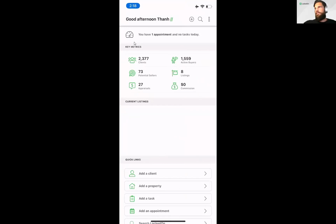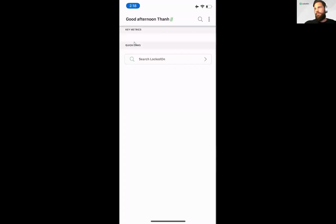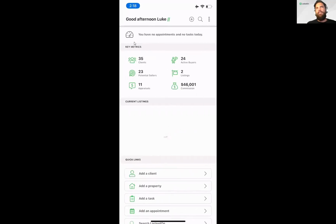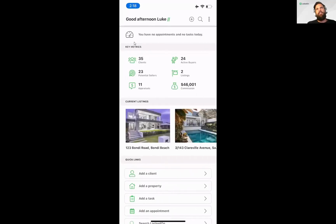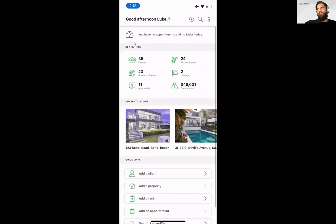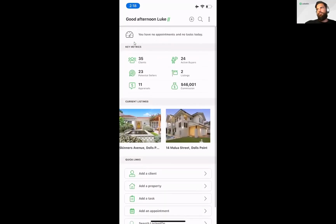Okay, I just need to sign out, switch back to my current account, go into LockedOn Real Estate, and you can now see my real estate office. So this is the app, the front screen. You can see there's a whole lot of quick links to add a client, add property, add task, add appointment. You can flick through the office listings here and find your property.